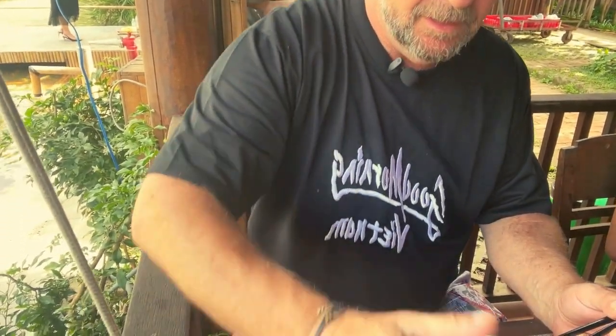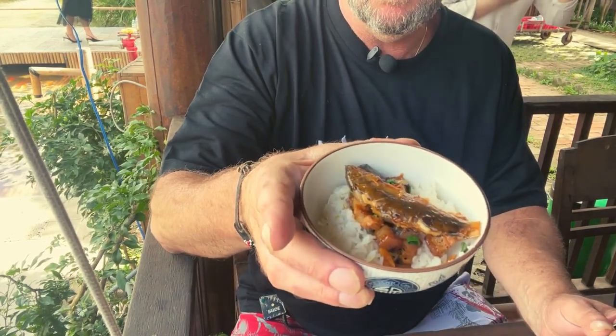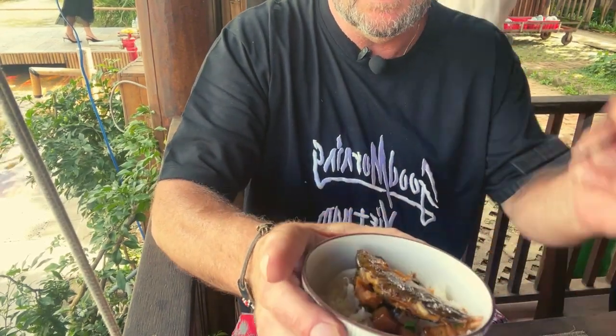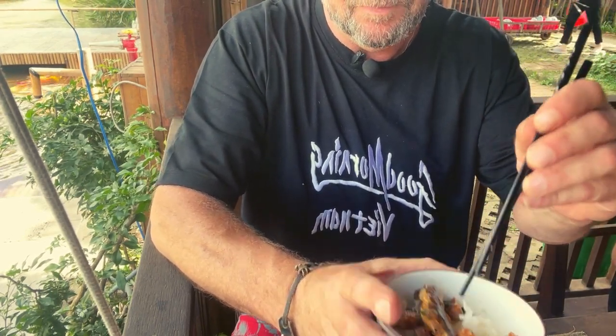Yeah, little shrimps, prawns, skin on, everything. Straight down the hatch. Interesting taste. Food is being served. All kinds of interesting things going on here. Have a look at this, I can pan down on it. Got a little bowl of seafood. Well, it's not seafood, it's actually river fish. I've got a whole fish there, some rice, some pork, and all interesting stuff. So now I'm gonna get stuck in.